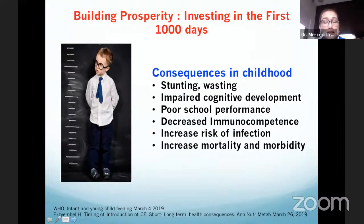Impaired cognitive development, if it is beyond 3 years of age, becomes permanent already. That could result in their poor school performance, and this will give them a poor chance in life to have a better future. Decreased immunity can also happen. That's why there's a possibility for them to be sickly, constantly absent in school, plus they have poor school performance. So later they will not have any opportunity to look for a better job. And because of that, some of them could even have increased mortality and morbidity.